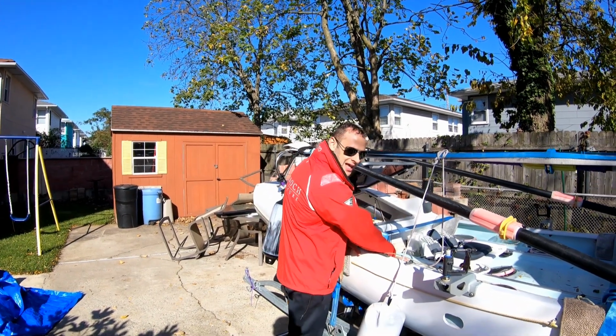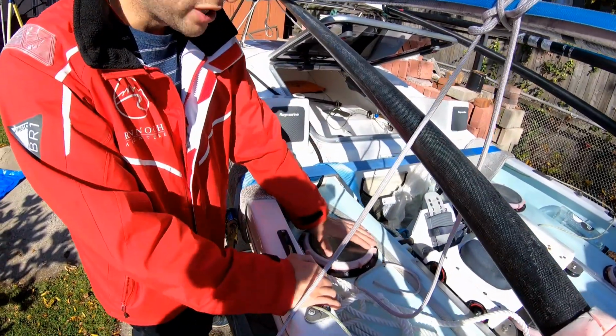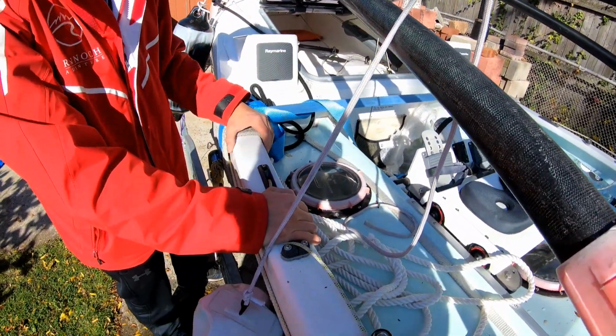Then we have these airlocks up here on the boat. Those actually will serve me for the food.